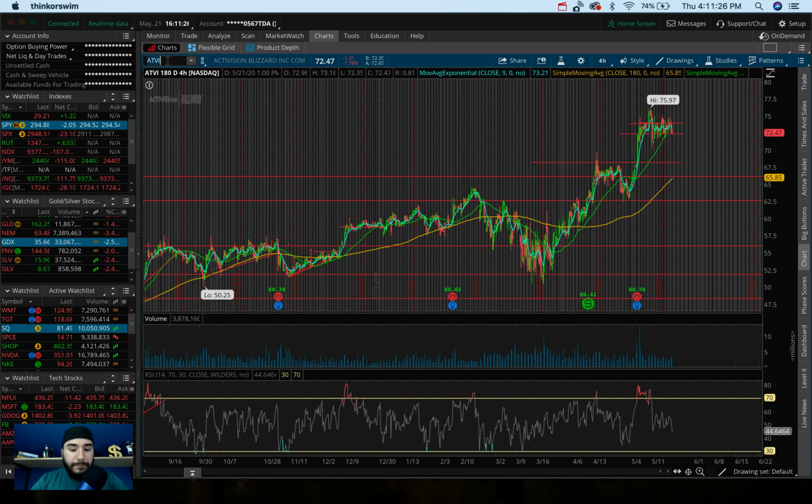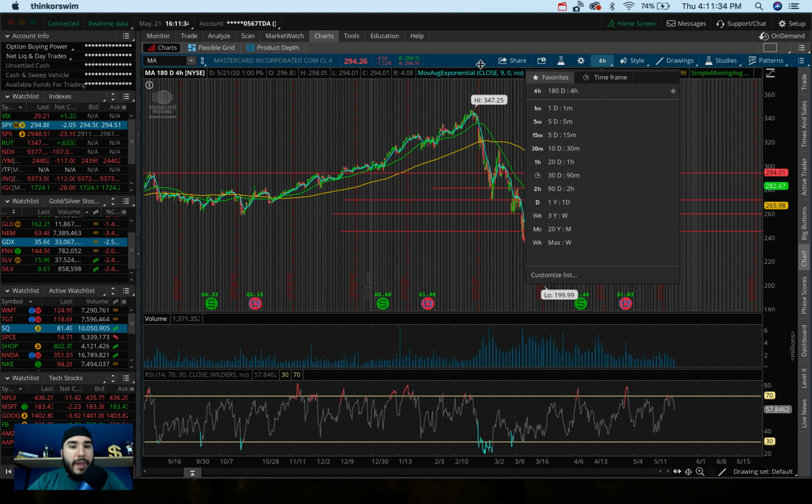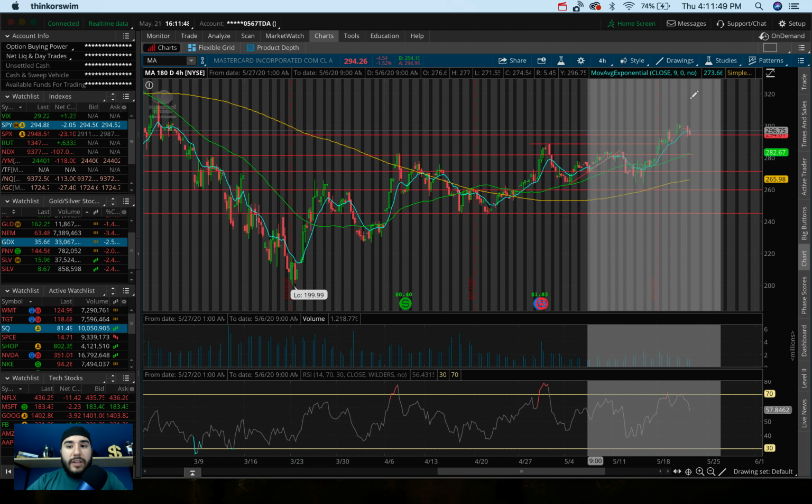And another one here, pulling down a bit, hit a high at 300 a couple days ago, or it might have been yesterday, is MasterCard, ticker symbol MA. We actually pulled down about $5, down 1.5% today, and it seems like we closed above a pretty critical support. Old resistance at 295, we held it as a support. That's a pretty good sign in my eyes at this point.